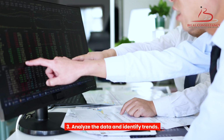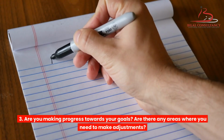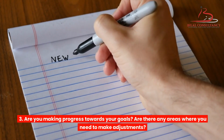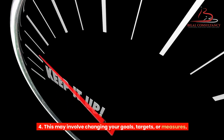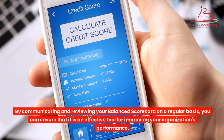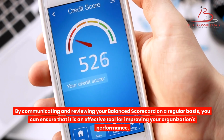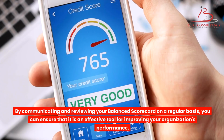3. Analyze the data and identify trends. Are you making progress towards your goals? Are there any areas where you need to make adjustments? 4. Update your balanced scorecard as needed. This may involve changing your goals, targets, or measures. By communicating and reviewing your balanced scorecard on a regular basis, you can ensure that it is an effective tool for improving your organization's performance.